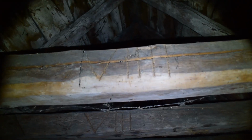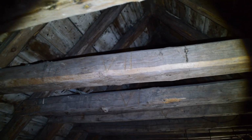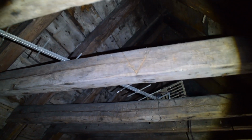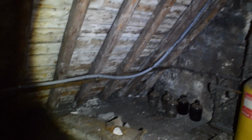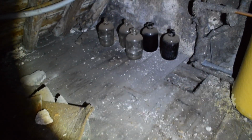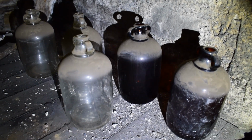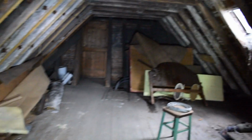Spiderwebs. Look how each beam is inscribed with Roman numerals. That's cool. Do not know how old this house is. This is definitely one of the earliest parts of the build. Over here we have some pretty epic looking bottles. It smells like an old wooden ship in here.